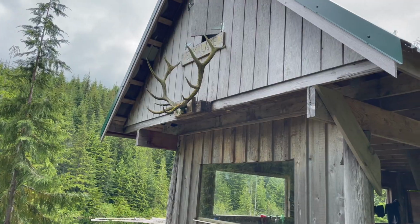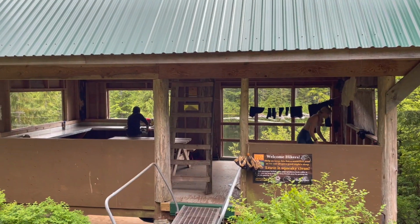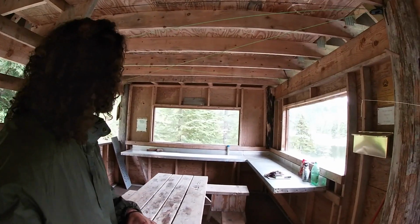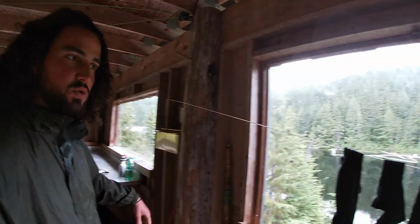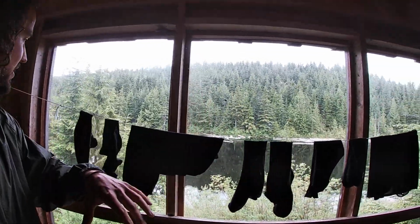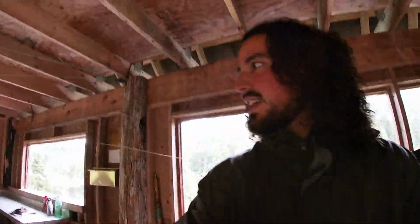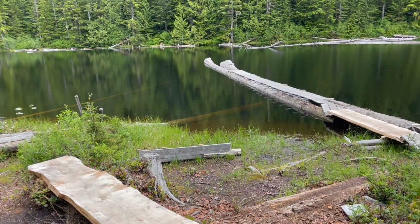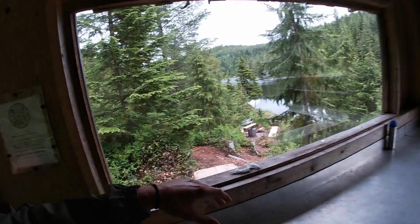We are at the Elk Lake Hut, a beautiful open concept hut on Elk Lake, 825 meters above sea level. This house boasts a beautiful eating area, huge windows, lots of places to hang your laundry, and a great view of the lake. Out front, you've got an awesome dock and a sweet little fireplace that you can swim off and eat dinner at. Now we'll check out the upstairs.